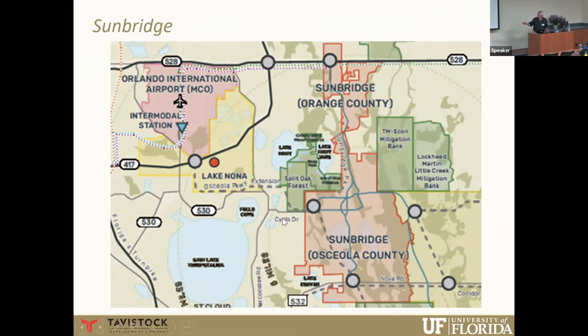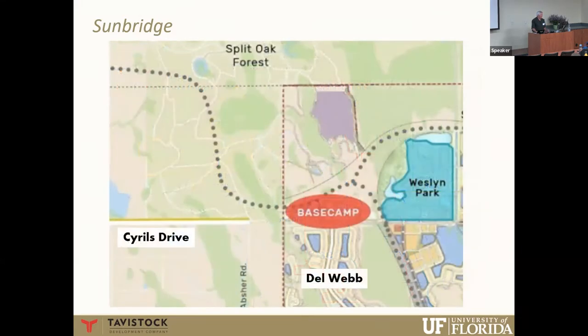See that? That Searles Drive. I'm going to keep referencing that during the presentation, so keep that in the back of your mind. Searles Drive is the entrance to this project. That is where Base Camp is located. As we zoom in on it, you see Searles Drive, you see Base Camp.